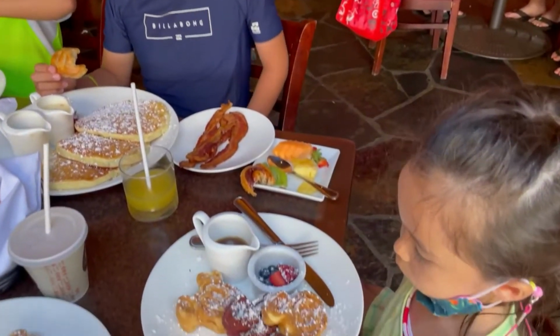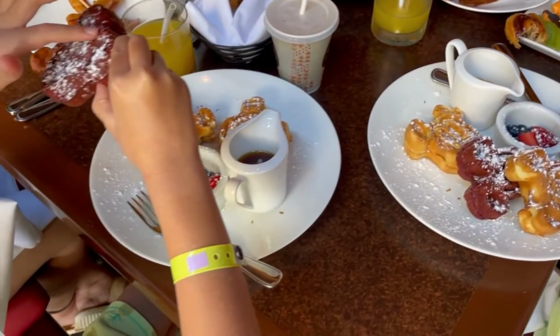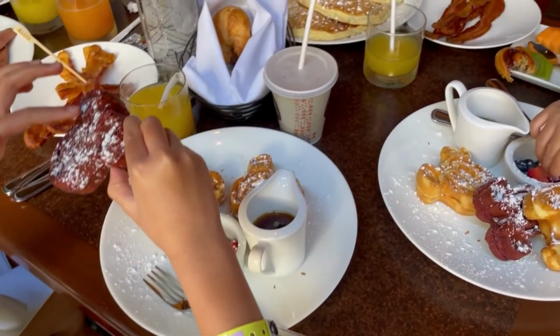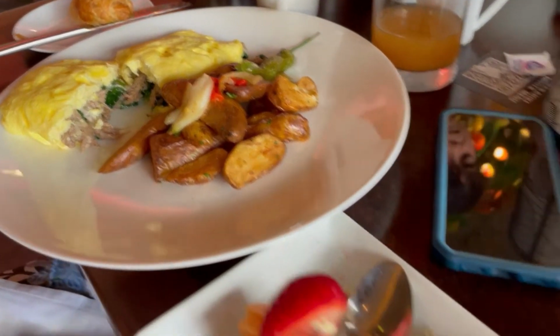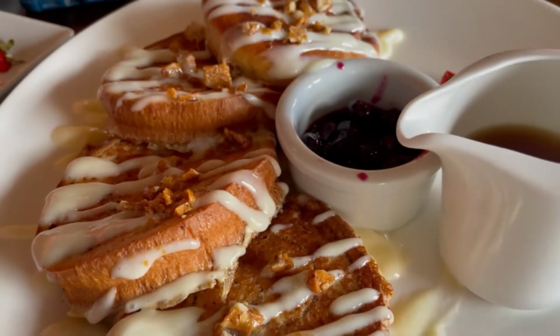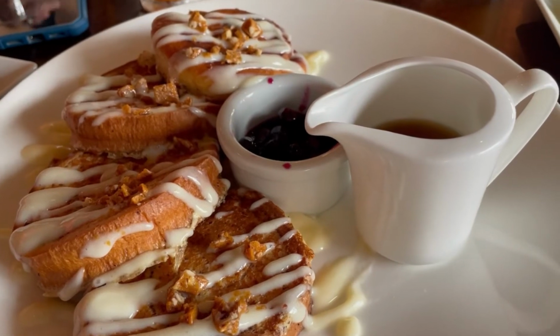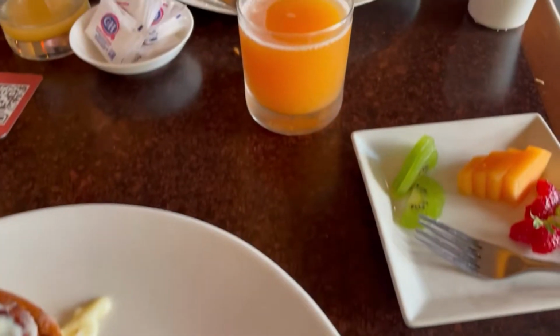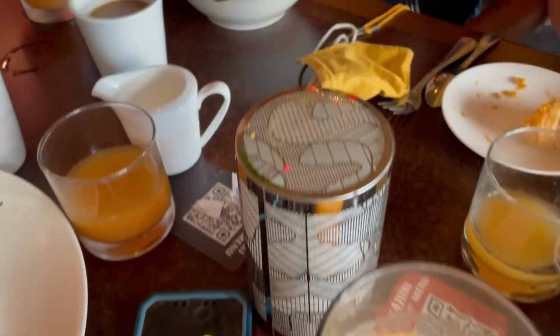I ended up getting a side of bacon along with the macadamia nut pancakes. The sauce was super good, the macadamia nut sauce. I loved it. We also got this omelet with some pork in it, some French toast. And the sauce, again, on this French toast was also very, very good. I would recommend that. And then more pancakes. Everyone got pancakes. And we also got local milk.